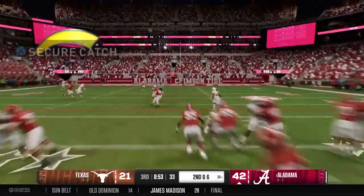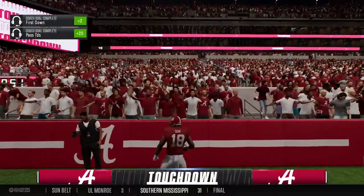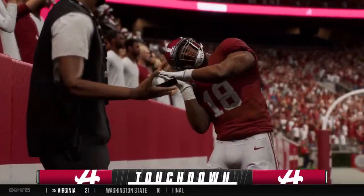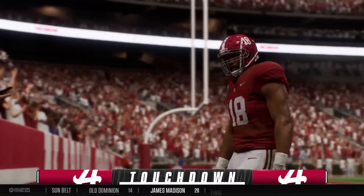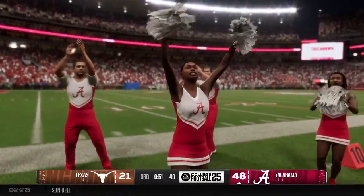You can tell they were paying. Unleashes one deep. Touchdown Tide! And the beatdown has ensued. This is like a baseball pitcher that can't miss. He is just pounding the strike zone.